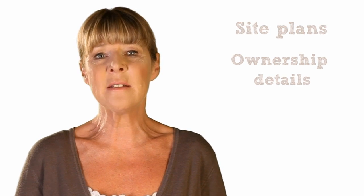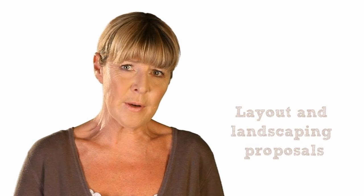If you do need planning permission, and you certainly will for larger projects like wind turbines and district heating systems, you will need to submit a whole series of standard forms. These include site plans, ownership details, plans showing the layout and landscaping proposals, and design and access statements. Your council will obviously be able to provide you with advice, guidance notes and a checklist to help you complete the application, making sure you have all the necessary supporting information.